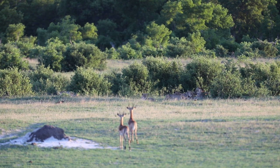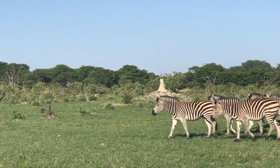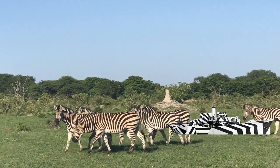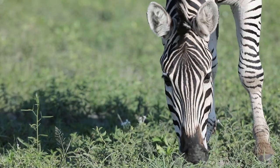The military during World War I started painting their vessels with these bold zebra patterns because they had the same problem. Out in the open, they were easily getting picked off.